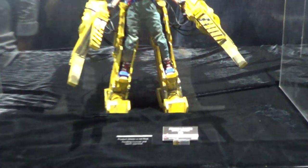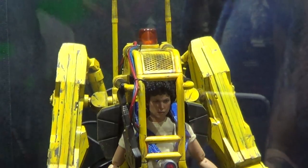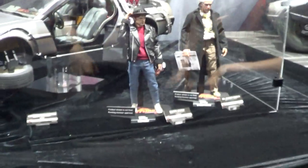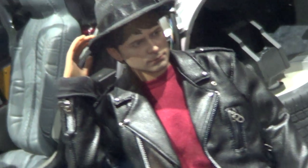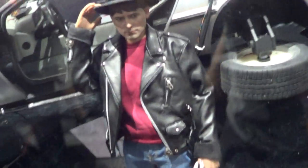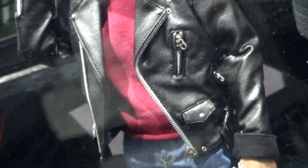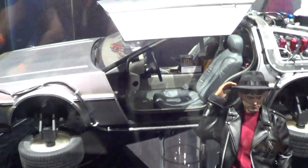And then Ripley over here, she looks great too. She's in the power loader, looking fantastic. I like that. And then we have the Flying DeLorean. Hey, that's my jacket! Minus the pins. But yeah. Hit Marty in leather. Wow, that does look like my jacket. I have this same exact jacket. It's just missing the pins.